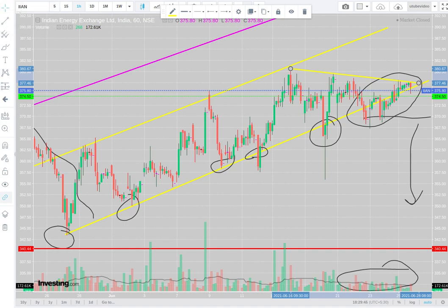This is on the 27th of June, on the weekend, and let's see how IEX moves in the last week of June and in the month of July.